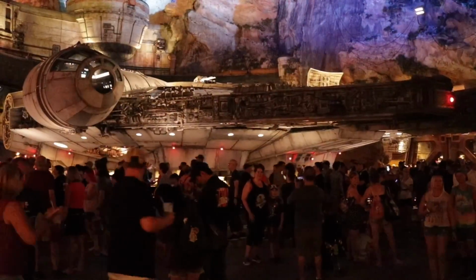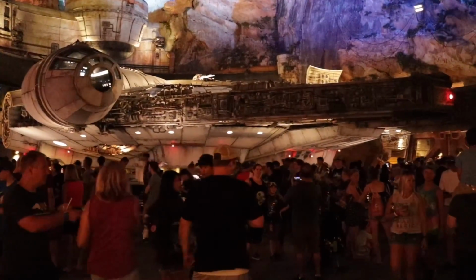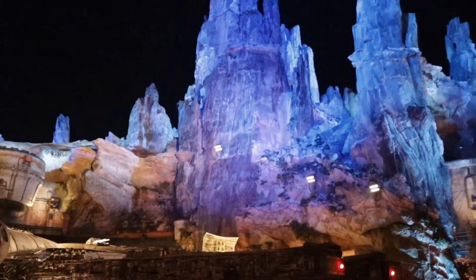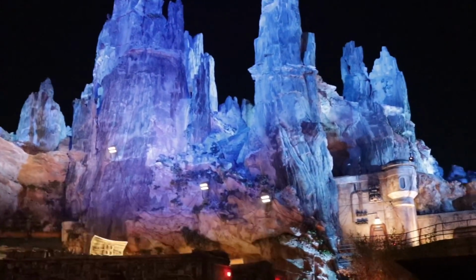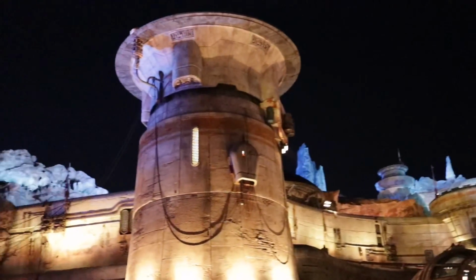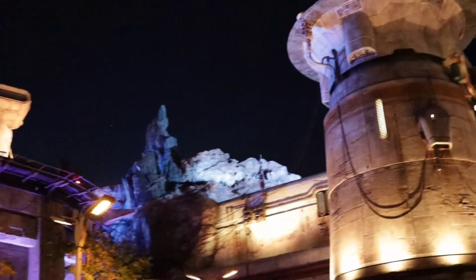Still, my favorite thing here so far is the Millennium Falcon. We're going to get to that a little bit later on. But right now, staring at the Millennium Falcon, it's cool. Even more at night, right? It's gorgeous. And there she is. The Millennium Falcon at night. The mountains are all lit up. This is absolutely beautiful. It's beautiful during the daytime. Breathtaking at night.